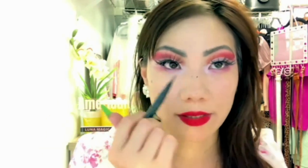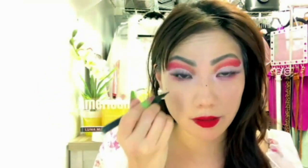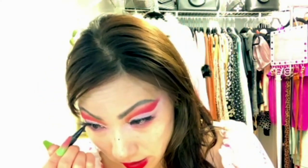So that was fun. And then, I don't know if I do black, I think it's gonna be really harsh, so I think I'm just gonna do black on the top. Because if I do black on the bottom, I don't know, what do you guys think? Do I do it? Oh my gosh. So many things going on over here.